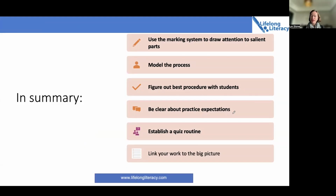And be clear about your practice expectations. Make sure that in your lesson planning, you're planning for review at good intervals so that children know that they're going to be asked to reproduce those words at predictable intervals. Make sure that you expect them to practice independently or with a teacher aide or with somebody to get those words into long-term memory. And establish a quiz routine as well.